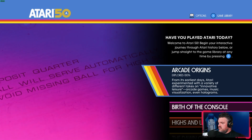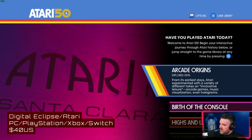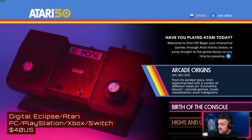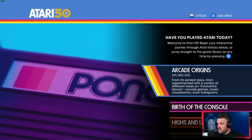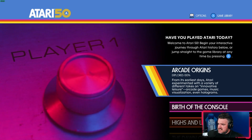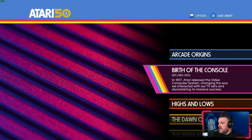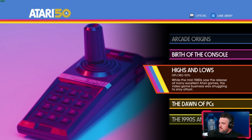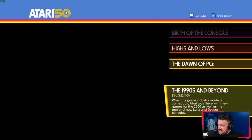And this comes to us from Digital Eclipse, which are one of the god-tier developers of retro collections like this, along with M2 and Code Mystics. Those are the three, that's the trifecta of awesome, and Digital Eclipse has always kind of led that. And they have really shifted their focus the last little while to preservation and education about retro games as well, in addition to just being one of the best retro collection packers that there ever was.